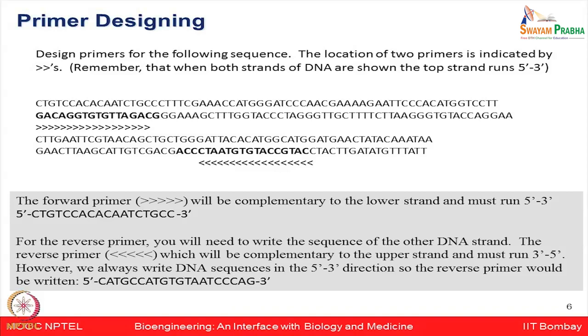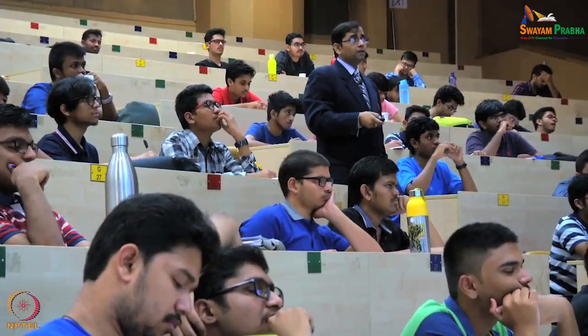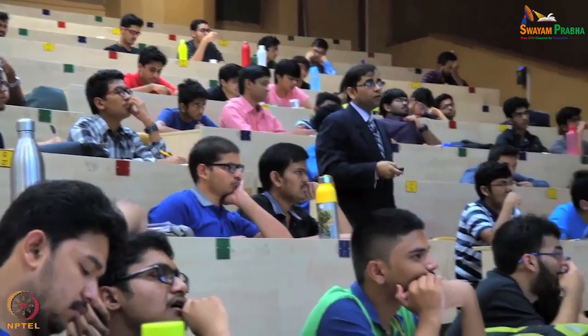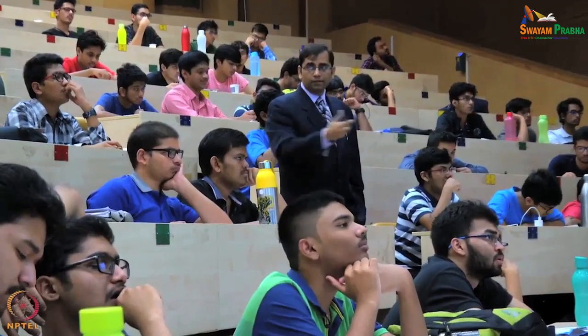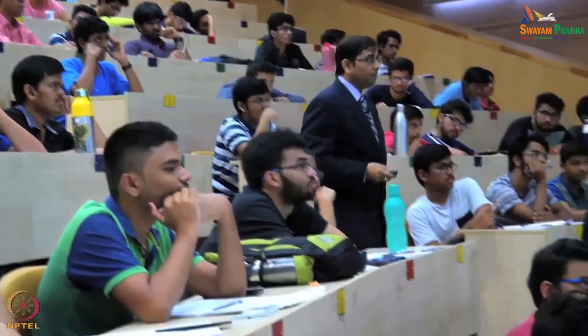To do this, the forward primer you have taken from the 5 prime to 3 prime direction, you have just used the complementary sequence of it, and you got this particular sequence derived for the forward primer. For the reverse primer, the opposite strand of this which we have used for this DNA, and because we have to derive it in 5 prime to 3 prime, we are simply writing the sequence from the CAT onwards. So this is the way you can synthesize and design these primers.